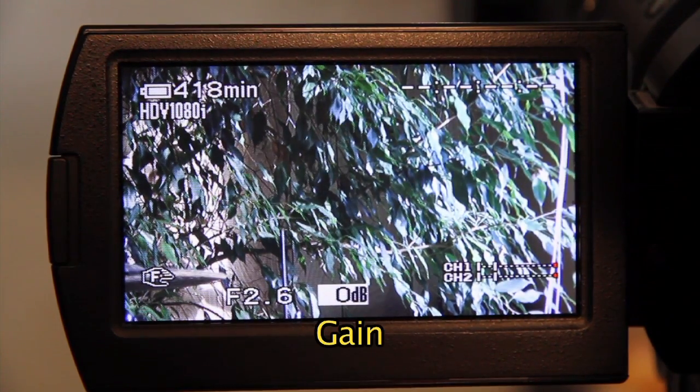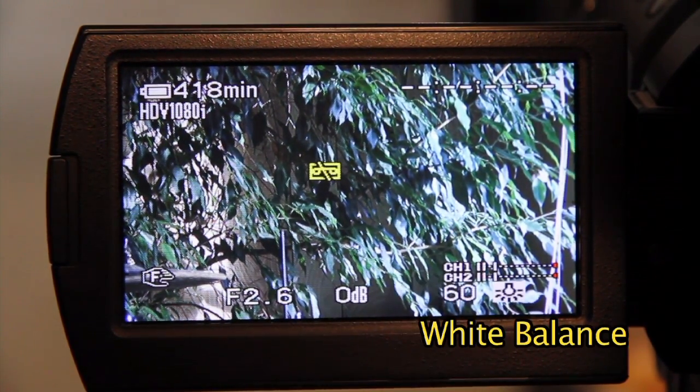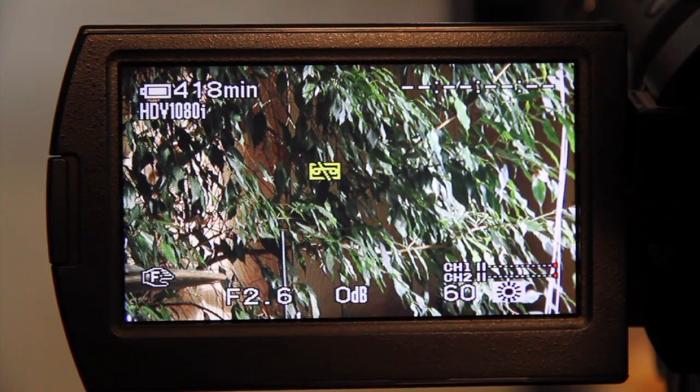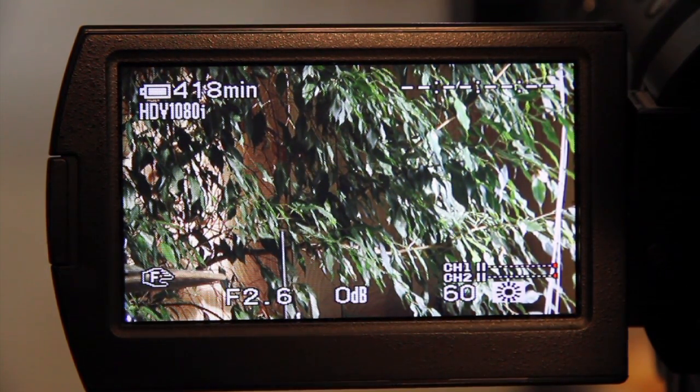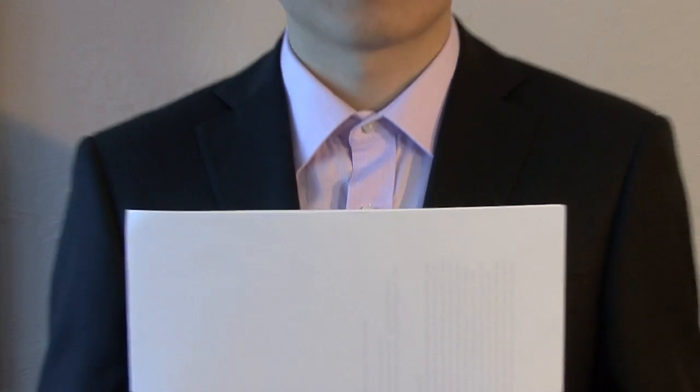You should set the gain on the camera to 0 and shutter speed to 60. Set the white balance to the setting that matches the lighting conditions. There are usually icons that show a setting for sunlight or indoor light. If you have mixed sources of light, use something white to set the camera white balance to the mixed condition.